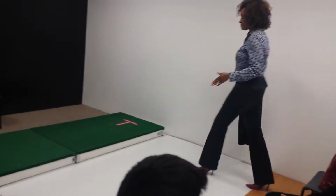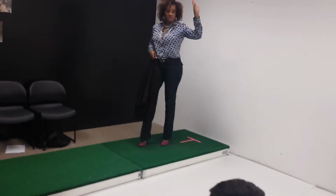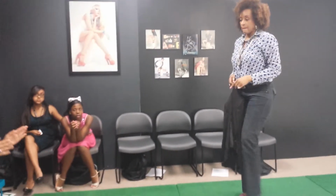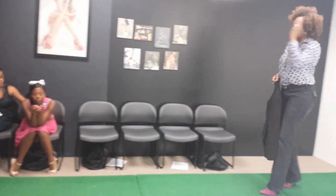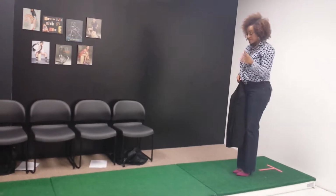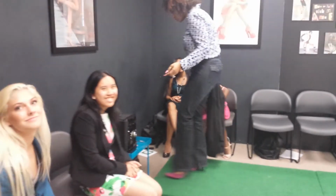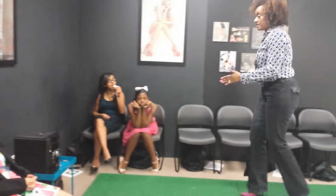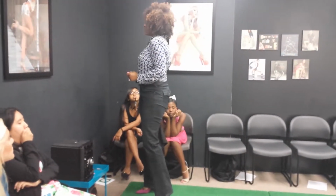So use your, who can tell me what peripheral vision is? It's like you're staring straight ahead, but you can see everything else. Exactly. Like right now, I can look up here and I see everything down here, right? I don't have to look down to see if there's a crack in the carpet, and down at the end of the runway, I better stop. You don't need to look down to see that, right? So as you walk the runway, you're looking up, but you're aware you're at the end of the runway.